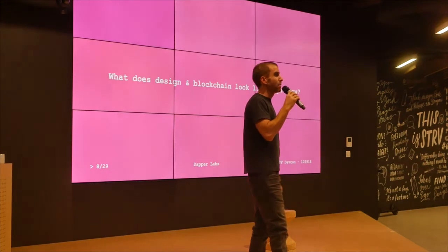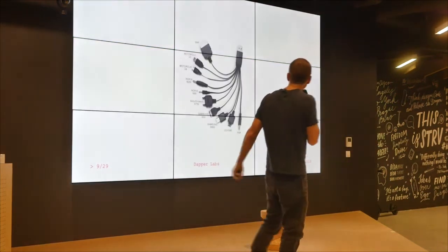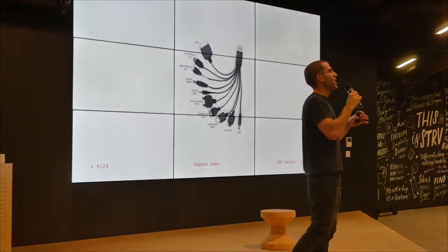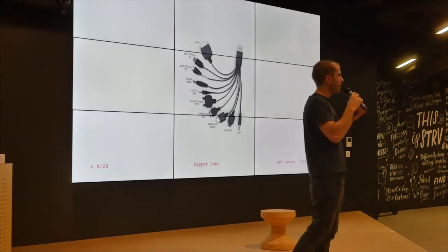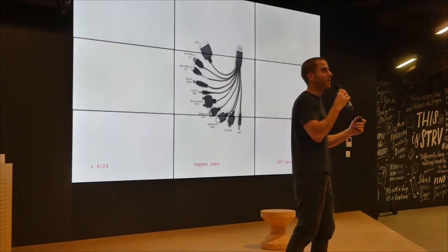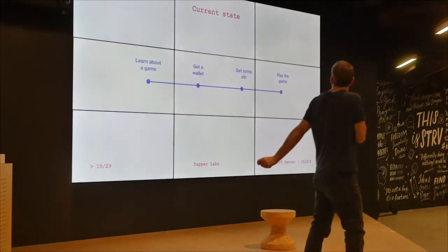So what does design in blockchain look like right now? Blockchain is new, it's a little bit wild. It looks a little bit like this. It is a bit of a mess, to be honest. There is fragmentation of systems, and there is a little bit of cognitive overhead on the user's part to just understand a ton of different protocols, a ton of different layers. And the truth is, the users just want to charge their damn phone. That's how they want to do it.